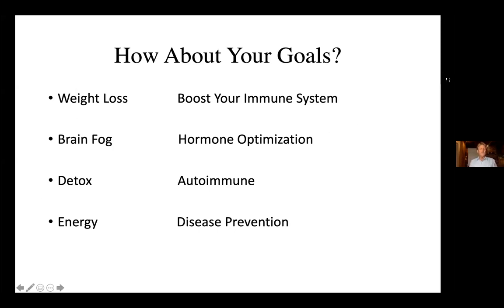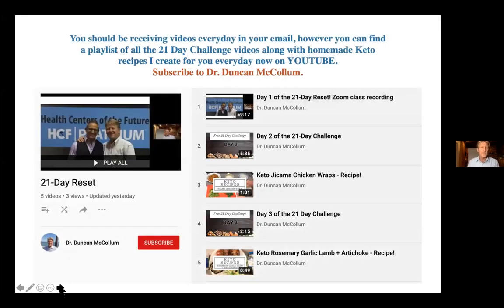There we go. So one thing that you will notice is it's a good idea to just reassess your goals as you go, because a lot of times people start with, I just want to lose a few pounds, to all of a sudden they're going, you know what? I feel less depressed. My energy's higher. My brain fog's better. What else can I get out of this? So just be willing to have your goals change. Remember, boosting your immune system and hormone optimization is really what I consider two of the most important things for us to get handled for you.